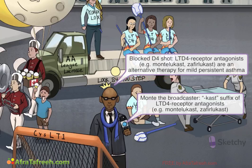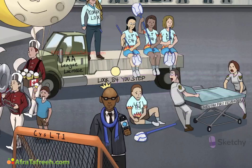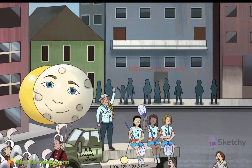As a little extra reminder that montelukast and zafirlukast help dilate airways, Monty is wearing a floppy, dilated pulmonary scarf during the broadcast. LTD4 receptor antagonists have been shown to effectively reduce the frequency of asthma exacerbations, though their ability to dilate airways and reduce bronchial reactivity is less marked than with inhaled steroids. Their main advantage is that they are taken orally, so they may be especially useful in patients who are poorly compliant with inhaled therapies. The other approach to interrupting the leukotriene pathway involves inhibition of the LOX enzyme itself.